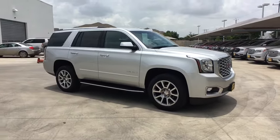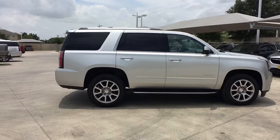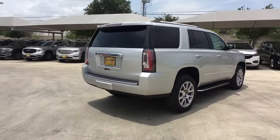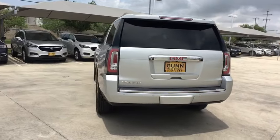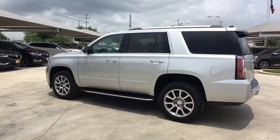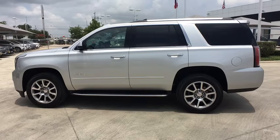A great choice today with the 2018 GMC Yukon. Peace of mind comes standard with GMC's powertrain warranty and Yukon's 5-star frontal crash test rating. Boasting a Vortec engine with active fuel management, flex fuel, Yukon is agile and capable. This vehicle has less than 45,000 miles.